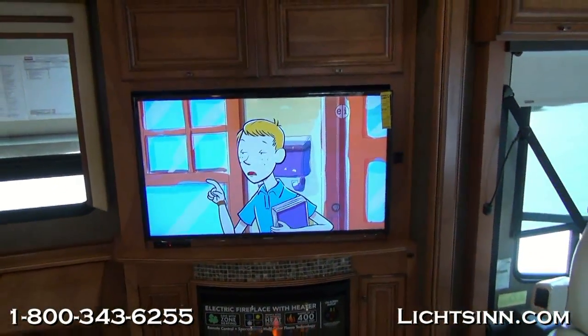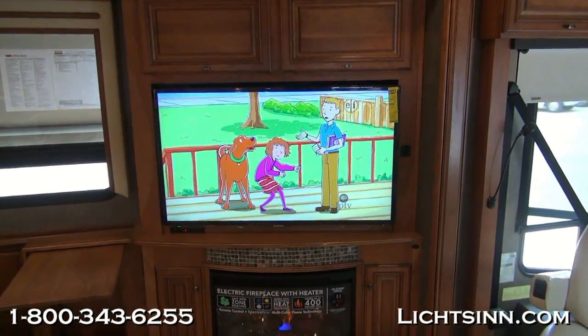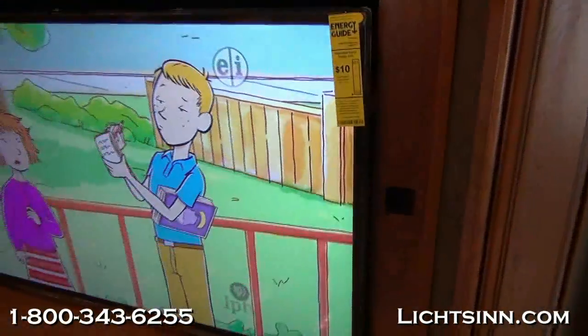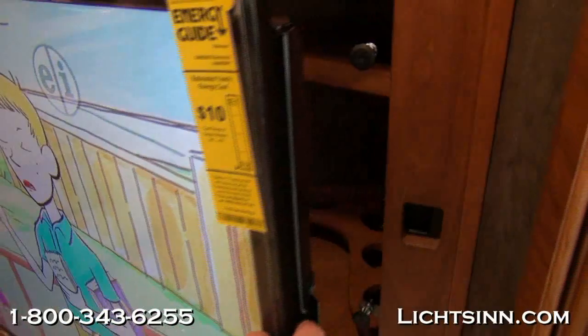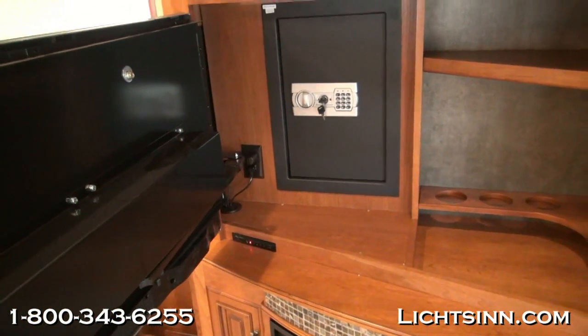Inside this armoire also features the enhanced 46-inch LED TV. Now behind this TV, there is hidden storage with an integrated safe behind the television. You can see to the rear here, all new now, we have storage to the rear and also an integrated safe.